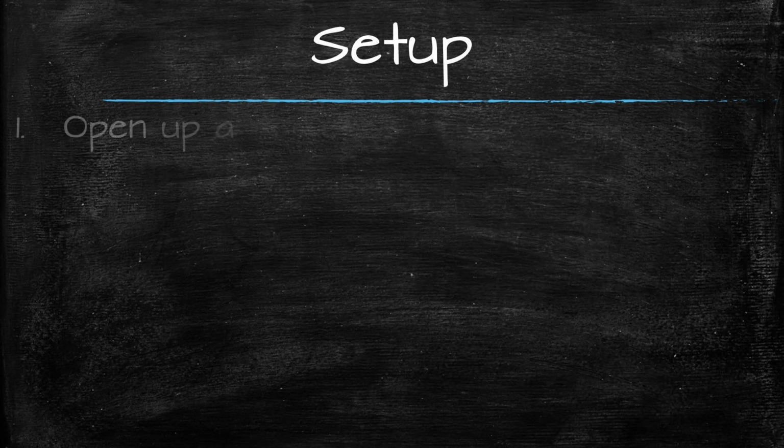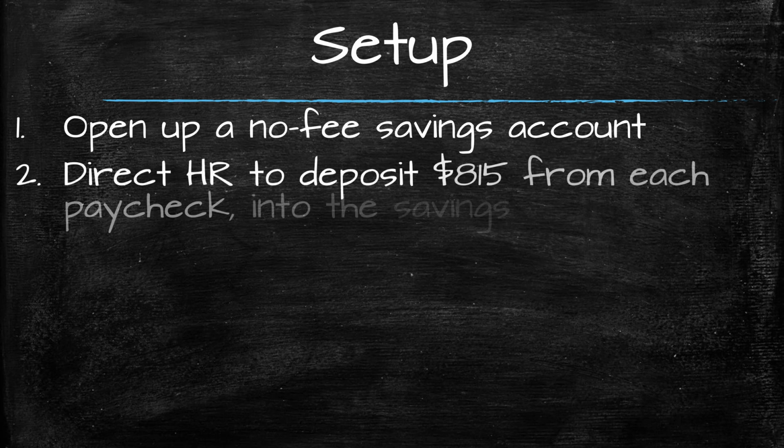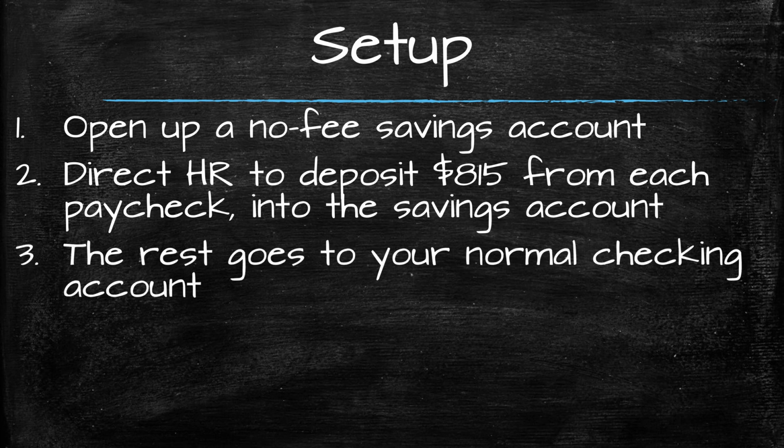What is the hack setup? One, you're going to open up a no-fee savings account. You should be able to find a savings account that doesn't cost you anything if it's at the same bank as your checking account or if you maintain a very low balance, but it's very important that you find a no-fee savings account. You're going to direct your HR to deposit the first $815 from each paycheck into the savings account. And if you remember, the $815 was like the half month cost of our rent, car, and insurance. Then the rest of your paycheck goes into your normal checking account as you have every single month.